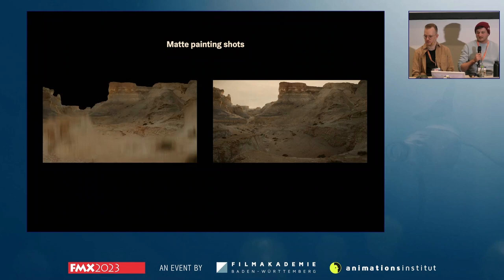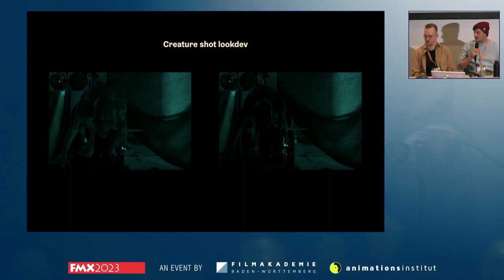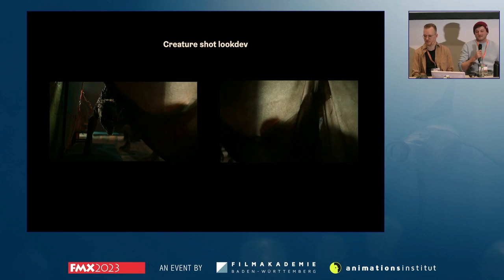Talking look dev of our creature, for a dark shot, it was pretty straightforward. We just matched the on-set lighting with HDRIs and chrome balls and everything. And after two iterations, we were happy with the results. And then moving everything into comp, after painting out our amazing creature actor tool here, we just slapped the creature in there, adjusted the values.